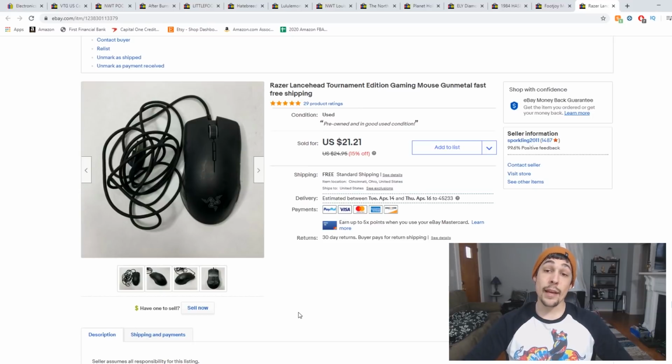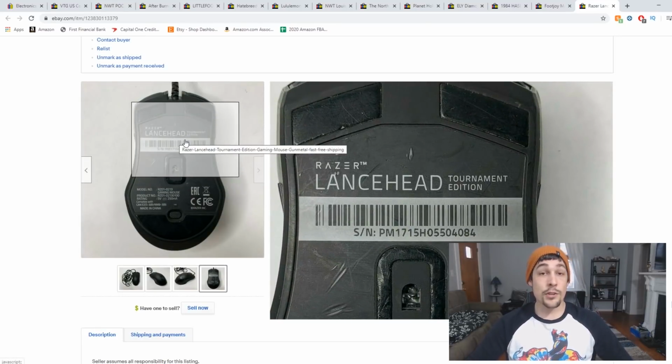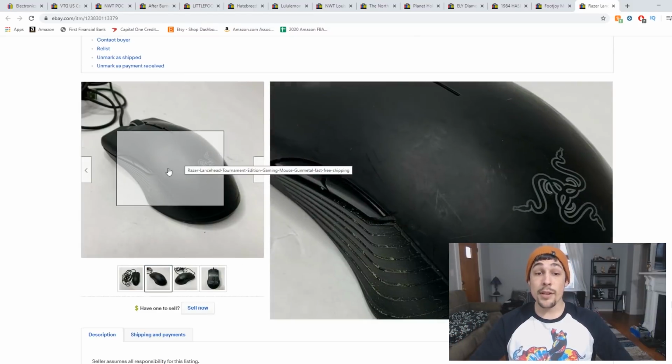This was actually a personal item of mine that I decided to go ahead and sell. This was a Razer Lancehead gaming mouse. Now, mice in general typically won't sell for a ton unless they are a good brand name like Apple, or in this case, Razer. Now, if you're not familiar with dealing with electronics and mice in general, there is a good way to tell if it is a gaming mouse. Now, this one came out and told you that it was a Razer Tournament Edition mouse, so that should spark your interest in general.